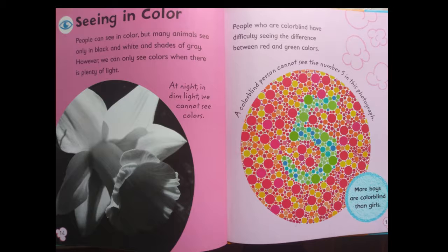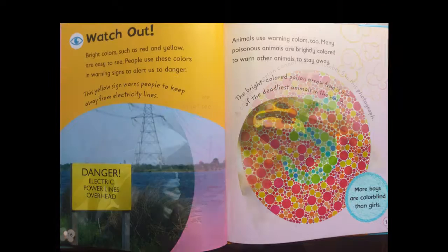People who are colorblind have difficulty seeing the difference between red and green colors. A colorblind person cannot see the number 5 in this photograph. More boys are colorblind than girls.